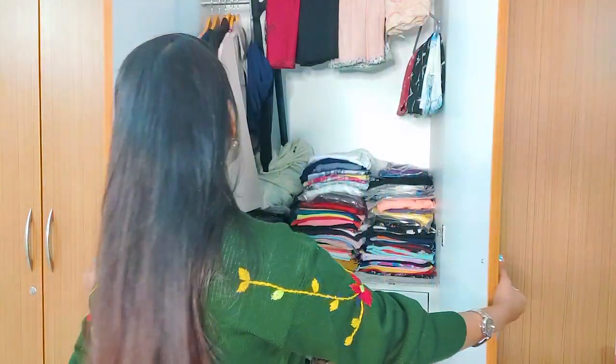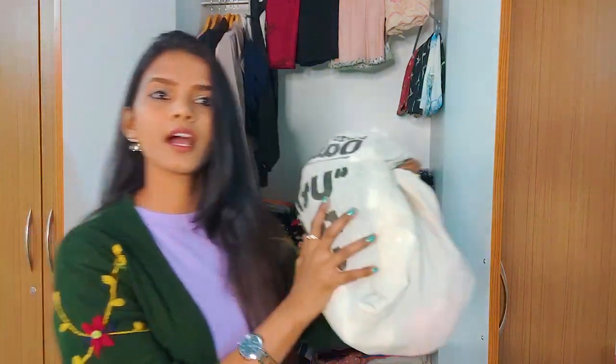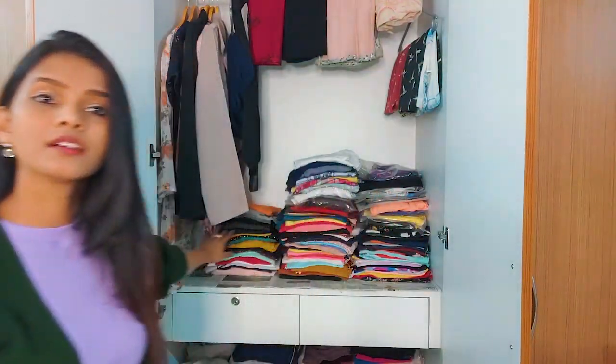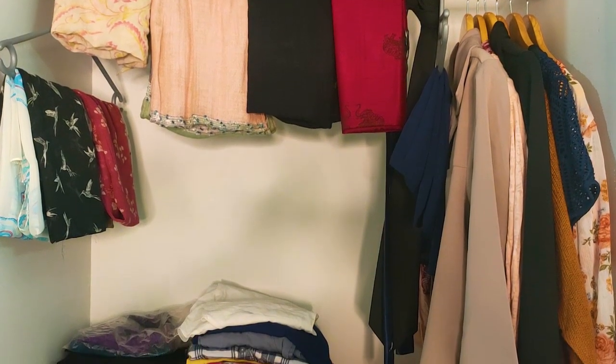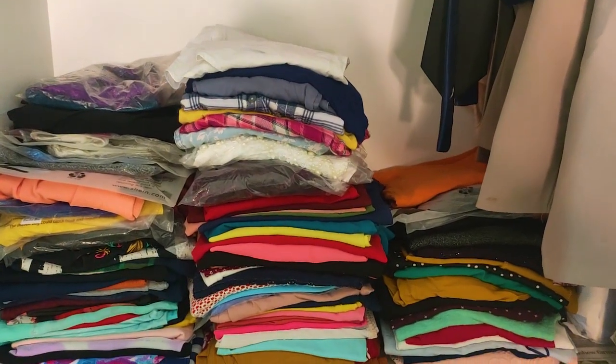So first I'll start with this cupboard, and I'll show you and explain what is kept where. So before I begin, I'll just take this thing out and I'll explain to you what that is a little later. So basically there are 3 bundles of tops I have kept here, and I'll explain how I have segregated them and what the category of each is.